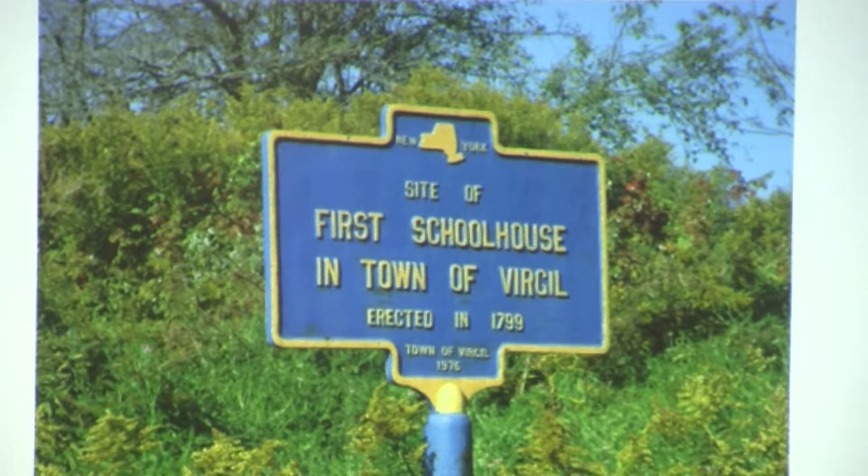Maybe if there were close by neighbors, their children would come over and be educated in one person's home. But now it was time to really establish a schoolhouse. They had not the best luck with teachers in the early days. I think in about 1800 they had enough school districts. They said there were 7. Again, just because they were so isolated in different parts of the town.